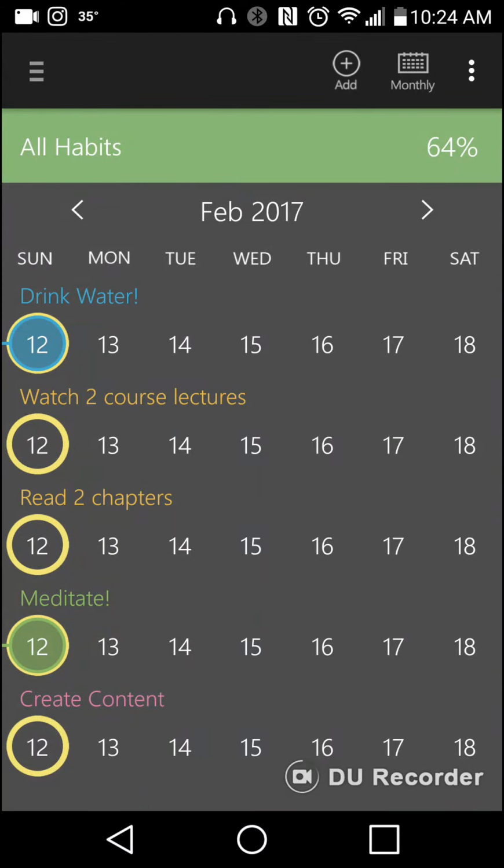All right, we're looking at HabitBull, which is an app for the Android phone, and it's an application that allows you to track your habits. Now, I'm using the free version, which allows me to track up to 5 habits, where the premium version, which is about $5 through the Android Play Store, will allow you to track up to 100 habits.